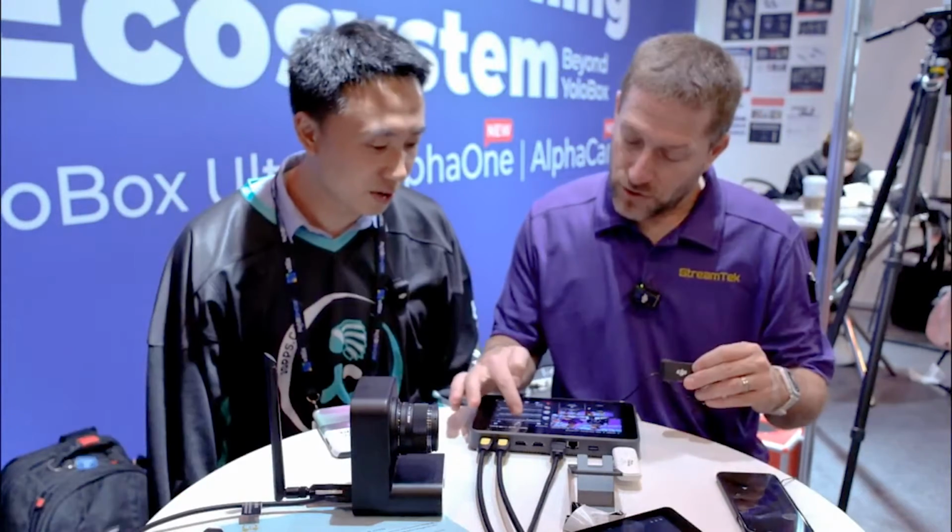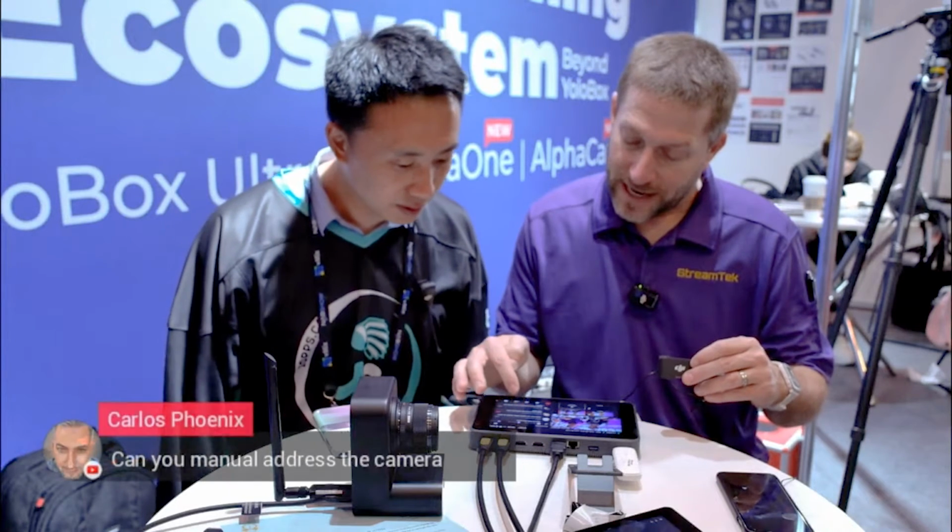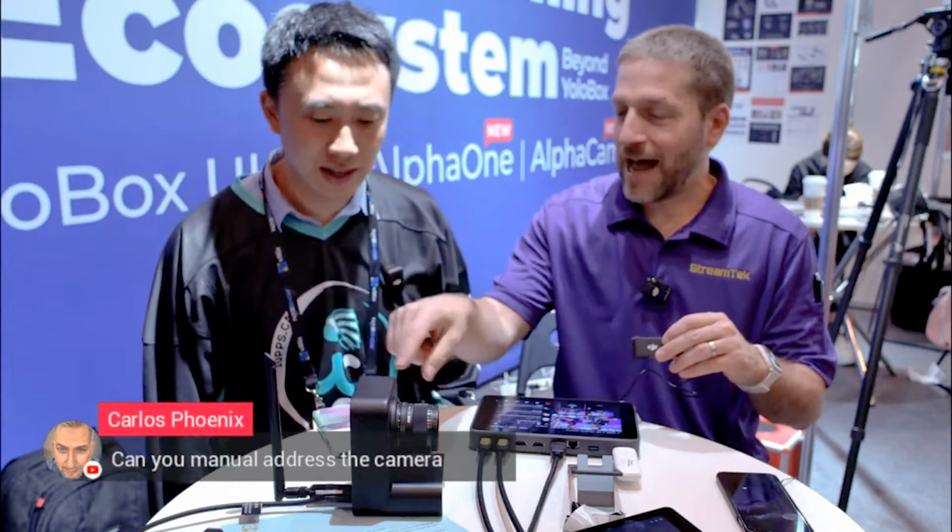That's the idea. I'm doing the audio. Can you manually adjust the camera? Yes. How do you adjust the camera here? Like physically? Yes.